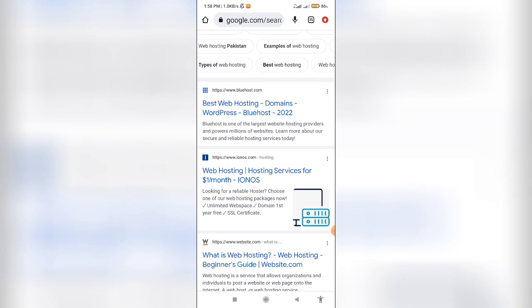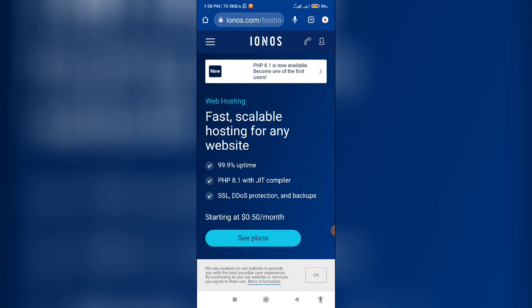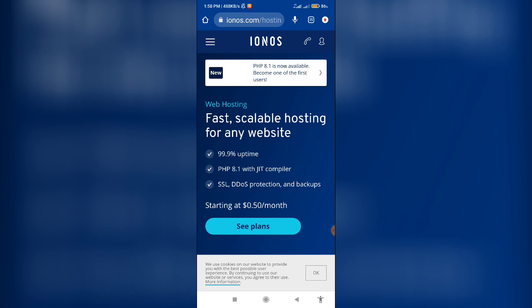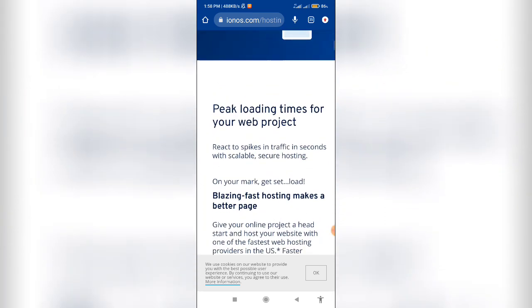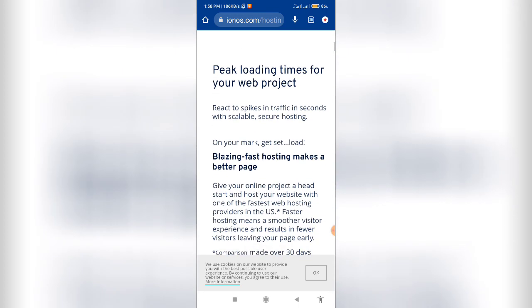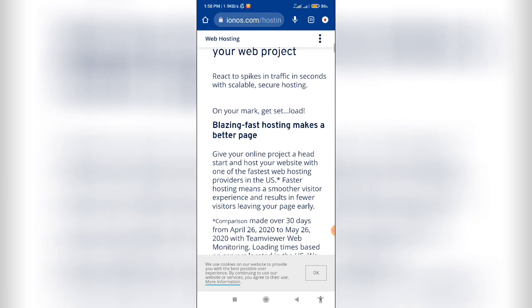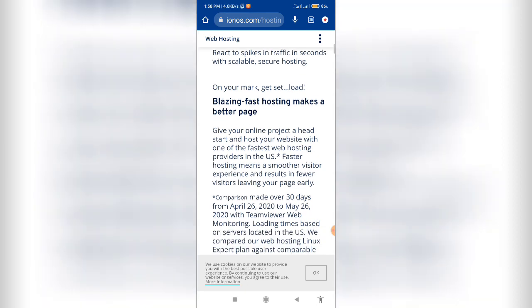Bluehost is also available. Ionos web hosting is also added in this video. You can check. Fast scalable hosting for any website. Peak loading times for your website web projects. React to spikes in traffic in seconds with scalable secure hosting. Blazing fast hosting makes a better page.